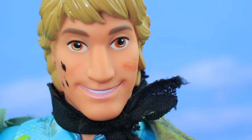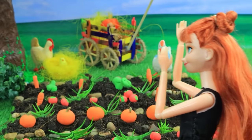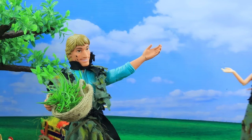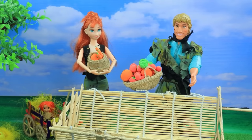Phew, easy work. Well done, Kristoff. I will plant the seeds. Let's moisten the soil. A remarkable speed, our first harvest. I'll collect it. Look how good I am. Oh, silly, you picked herbs. We need vegetables. That's funny. Oh, come on. Everything is useful in the household.